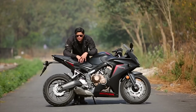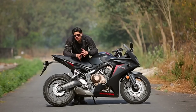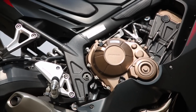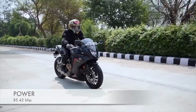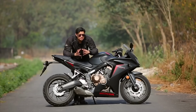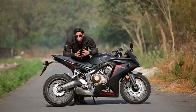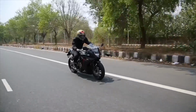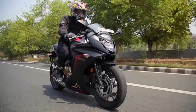Now, talking about the heart of this motorcycle, well, the CBR 650F is powered by a 649cc inline 4-cylinder liquid-cooled engine. Now, this engine, well, it's the same engine that we saw on the earlier motorcycle, but it has some changes, and now it makes about 85 horsepower, which is a healthy number, and a slightly lower 60.4 Newton meters of torque. But don't be disappointed by the reduced amount of torque, because the 6-speed transmission, well, it has now got revised ratios. So what it does is the ratios are much tighter, and that improves initial acceleration. So now the mid-range and the lower rev range is much more tractable than the earlier motorcycle.